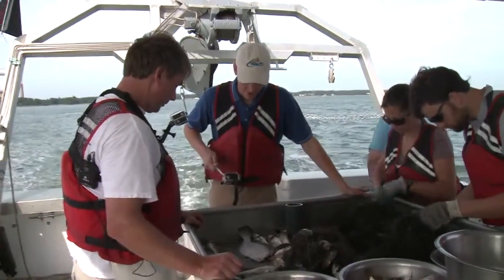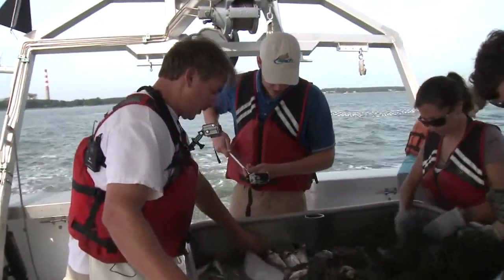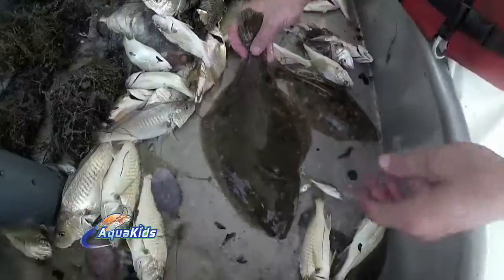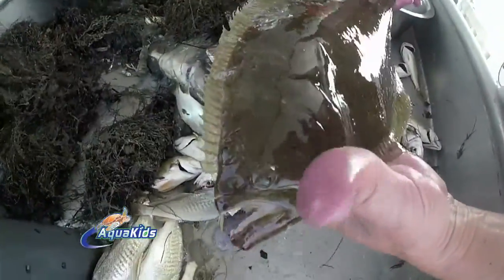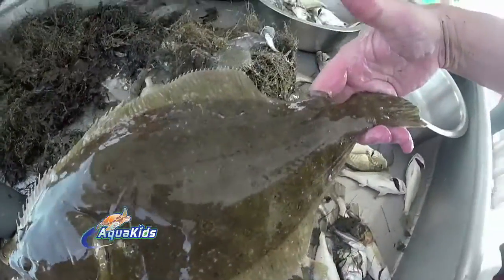So what do we have here? It looks like we have a nice sized flounder. Right? Yeah. So this is a summer flounder. So we saw the juvenile before. This is an adult summer flounder. So that's what people are trying to catch, hook and line. Yep.